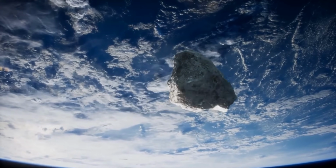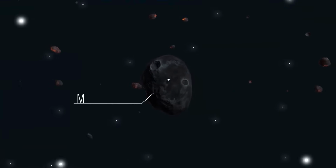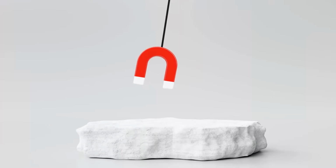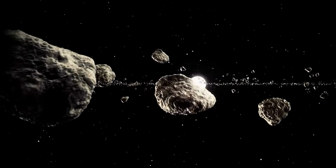because they're packed with heavy metals and dense materials. Secondly, most meteorites have some metallic iron, so magnets usually stick to them. If you've got a rock that's not magnetic, try suspending the magnet from a string. The third clue lies in their unusual shapes.